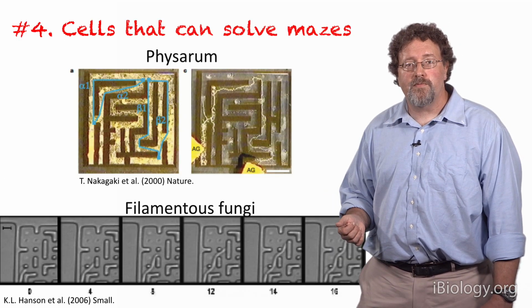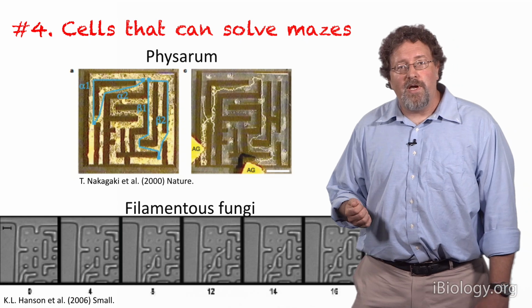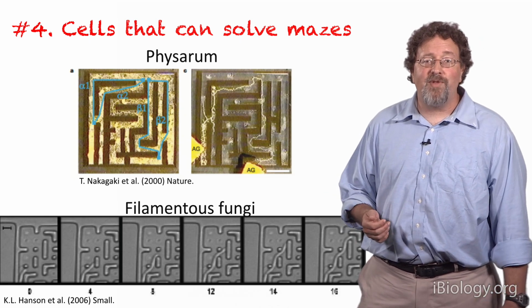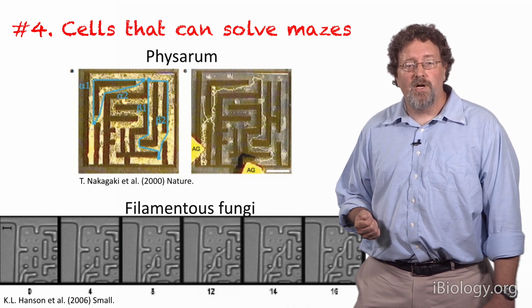Number 4, cells that can solve mazes. Part of cell theory is that we think cells are relatively stupid because they're so simple and they need to be used as building blocks, so therefore an individual cell probably can't do that much. That's not necessarily true, and in fact, we really don't know how much computation one cell can perform.